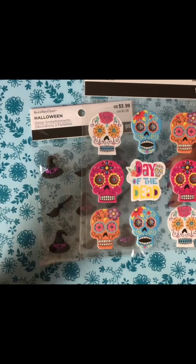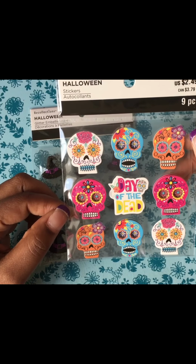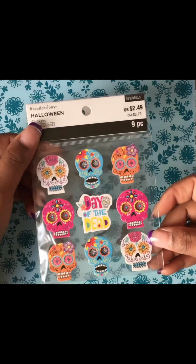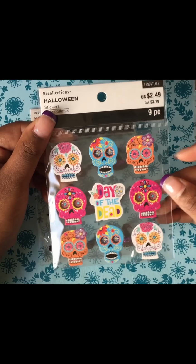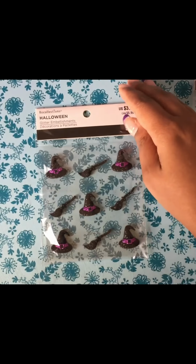I am planning on doing a Day of the Dead, Dias de los Muertos, themed mini album, if I can find the right paper. Just trying to make sure I'm in frame. So they had these, so I got these. They're really cute, the little skulls.